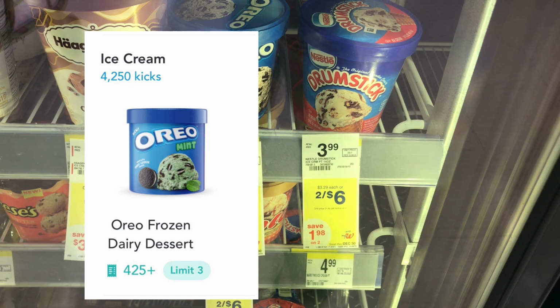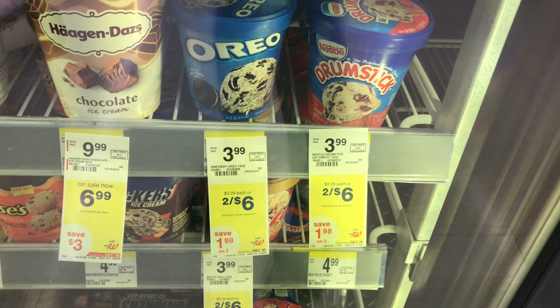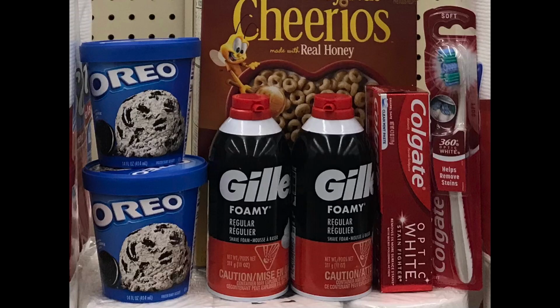That means I'll be getting 850 kicks from Shopkick because I'm picking up two, and that will be around $3.40. These are all the items I'll pick up in this transaction: the two Oreo cookie ice cream, the two Gillette and the two Colgate products. The total for these 6 products will be $20.68, and the $9 in coupons I have is going to drop it down to $11.68.